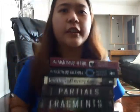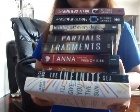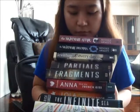I really like how they, what's the story about this. So yeah, I showed you guys all the books that I bought. These are all the books that I got. Hey, this one is just too hardcore. So yeah.